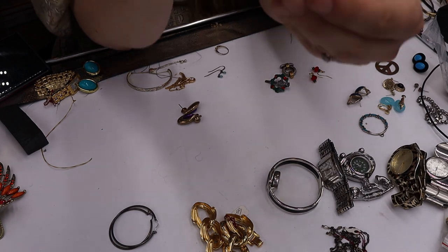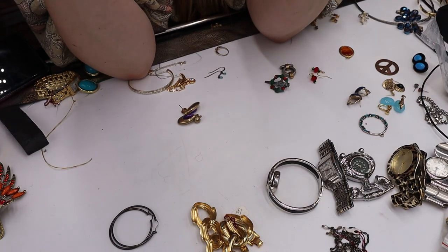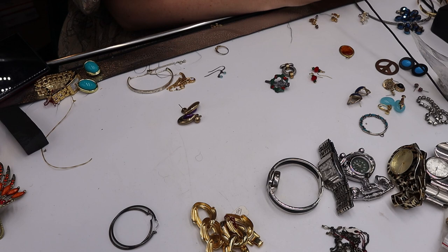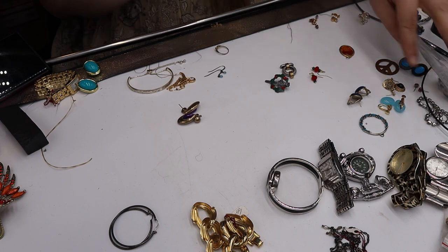We have this ring here. It is a pink marquise and it is marked. There's an S on one side and then 925 in there. Let's see what this pink stone is. It is just glass, but is very, very beautiful. Love that. That is a yes.